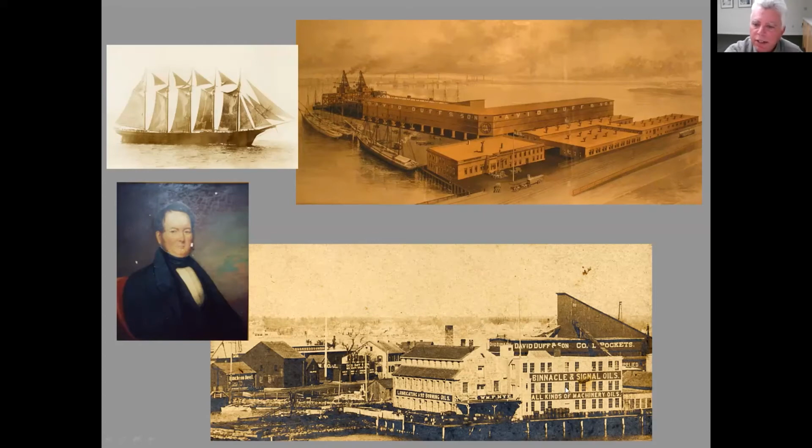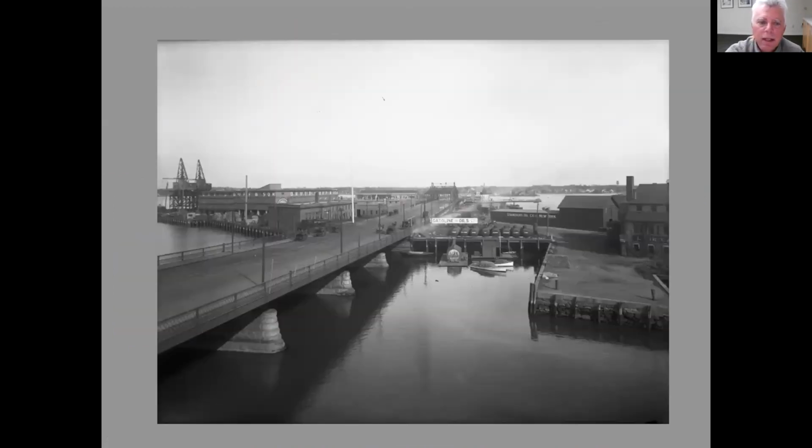Interestingly enough, this is Nye Oil. So there it is, William F. Nye. This is the Nye Oil Company on Fish Island. Of course, this great big stone building is also destroyed, long gone. But Nye Oil survives. It's still in business in Fairhaven today. There's a beautiful view, nice and clean, of Fish Island and the David Duff and Son coal pocket.